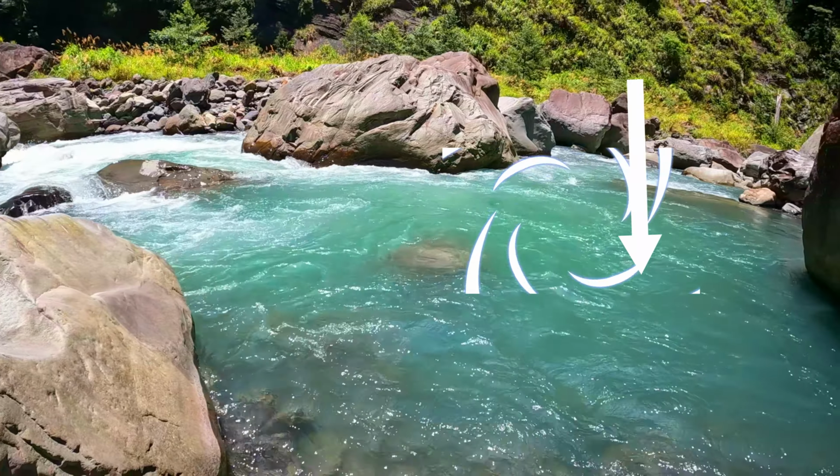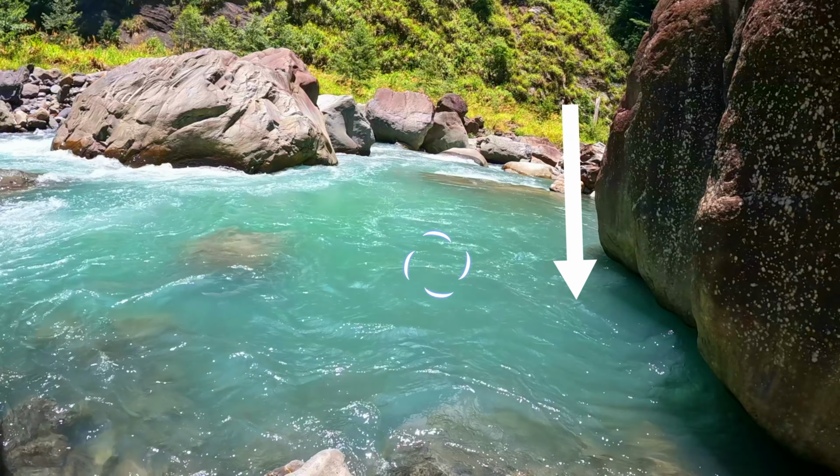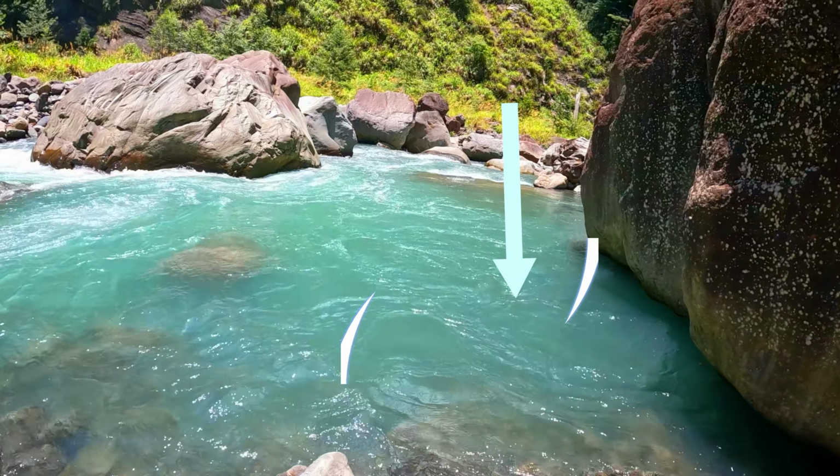This area has a lot of water spinning. It's spinning, then I change to another side, then I have more sand on.